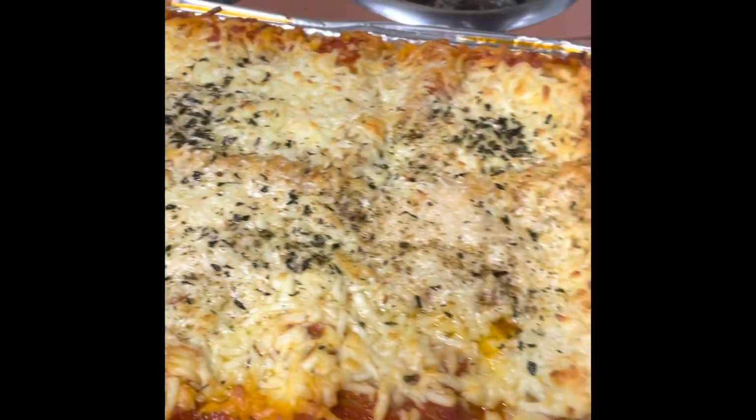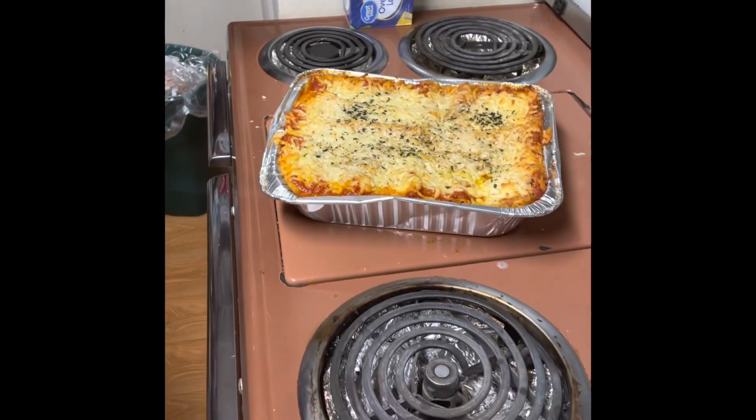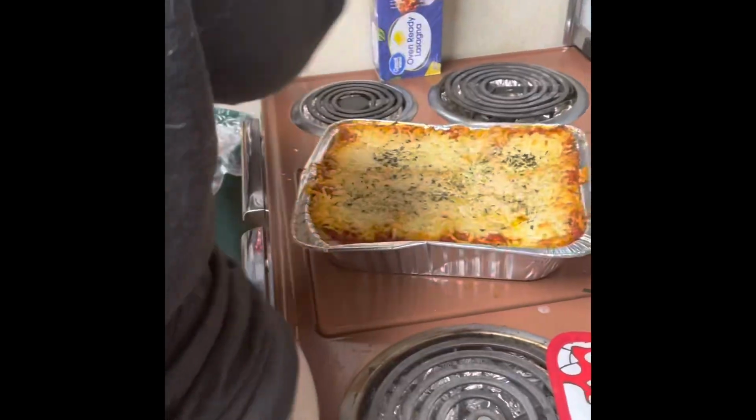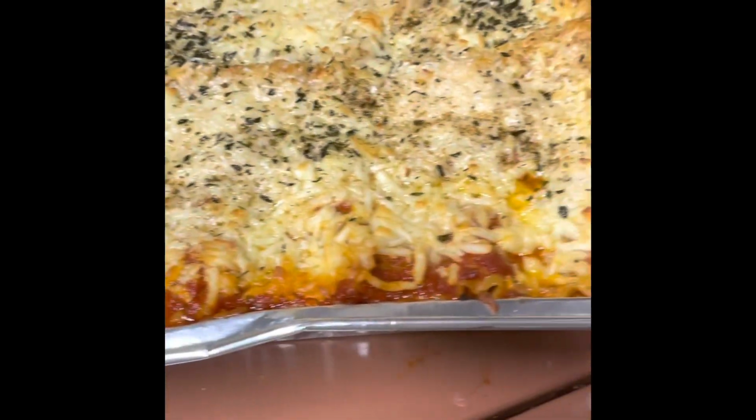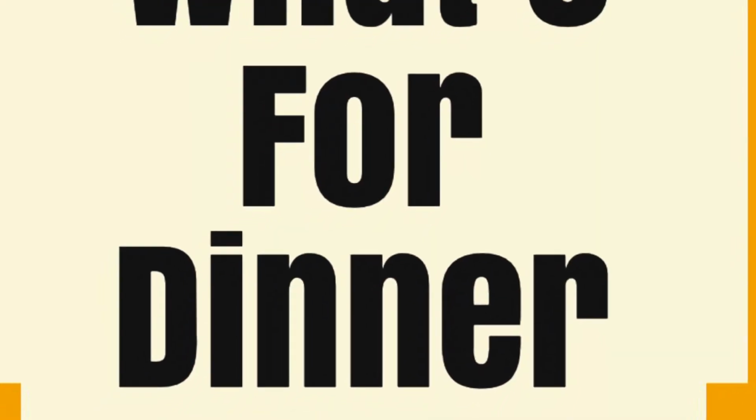Isn't that gorgeous? Oh my gosh, and you guys, it was delicious. Always let your lasagna sit for a little bit out of the oven, and that is how you get it to cut in layers.